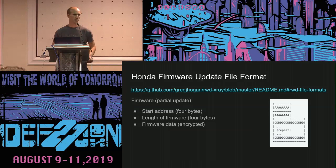The Honda ECUs I've looked at only allow you to flash one section of the firmware. They did a pretty good job of making it hard to brick the device, because the bootloader is outside of the area that they allow you to flash. So that's good. But this data is encrypted, so we can't really look at the firmware at this point.